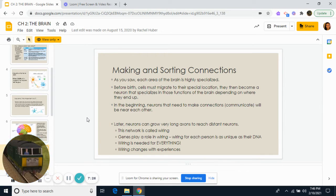Making and sorting connections. As you saw, each area of the brain is highly specialized. Before birth, cells must migrate to their special location. They then become a neuron that specializes in the functions of the brain depending on where they end up. In the beginning, neurons that need to communicate will be near each other. Later, neurons can grow very long axons to reach distant neurons. This network is called wiring.